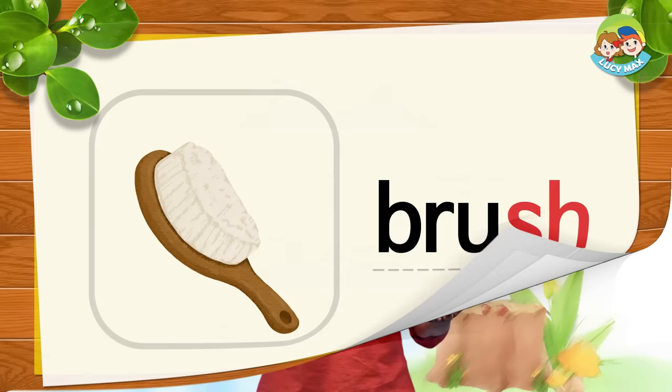It's white. W, ite, together is white. W, ite, white. Now you try. Good work.